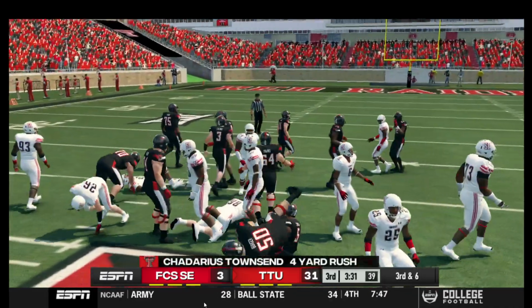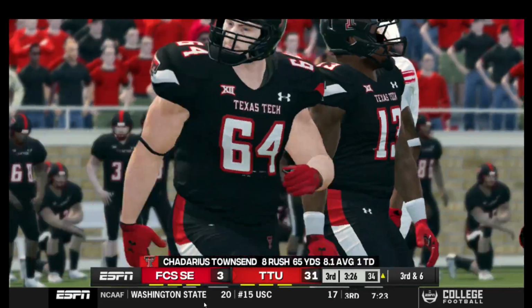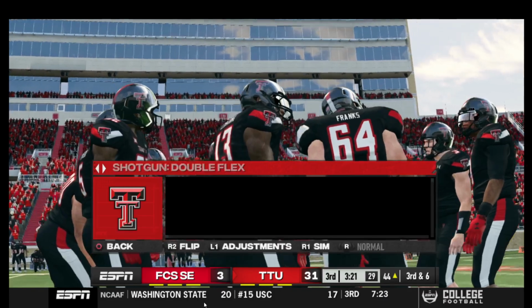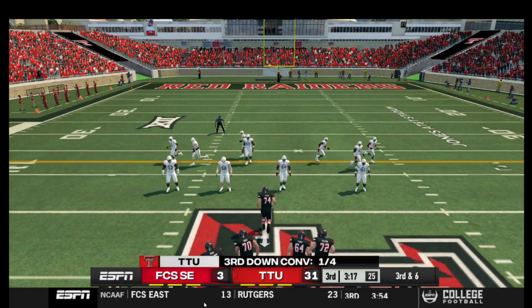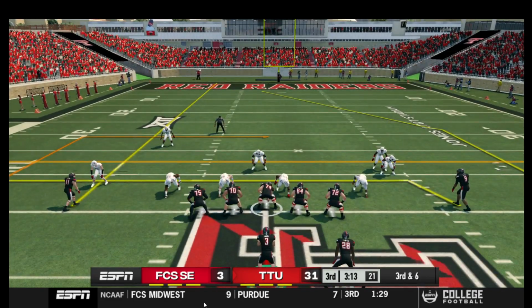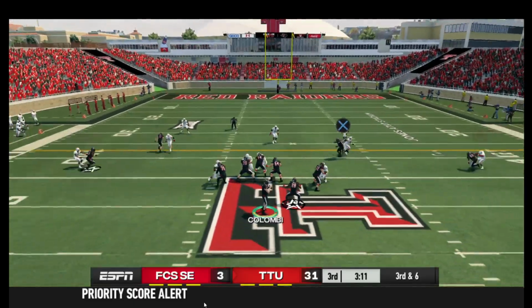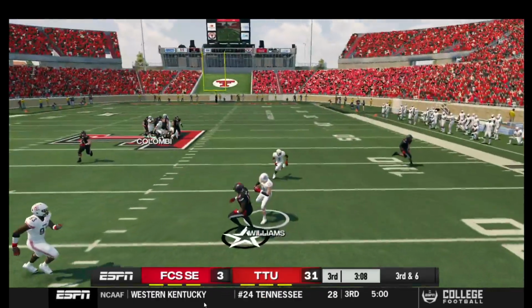Nice run, and he's brought down. Call it a gain of 4 yards. 3rd down. This is the 8th play of this drive. Tries to thread the needle, and it's not going to work.